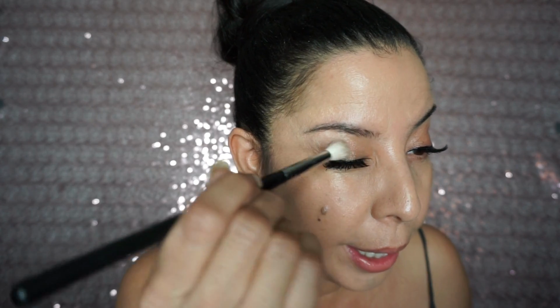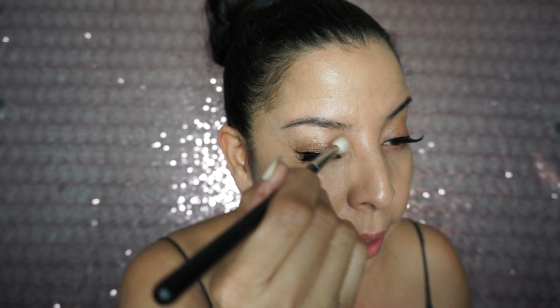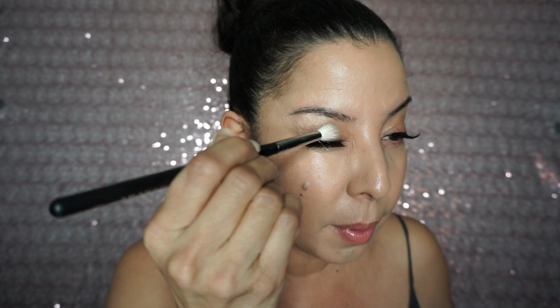So I'm gonna go ahead and put a little bit of a golden color just so that you could see what it looks like on. And I'm gonna go ahead and go into, oh, good gravy. How do you open this? Oh, this way. I need my glasses. Okay, I'm gonna go ahead and go into this one. So I'm gonna go into this little coppery golden color, and I am gonna apply it over that cream that I had. Just a little bit so they could see how beautiful it is. Can I do the other side?